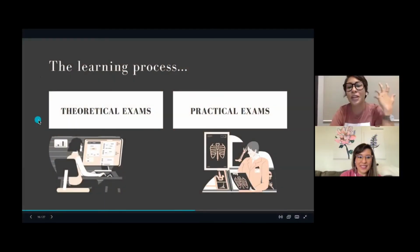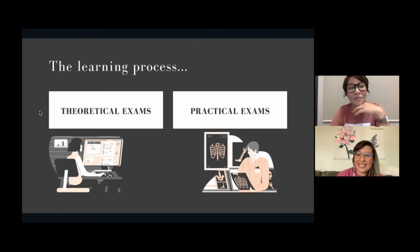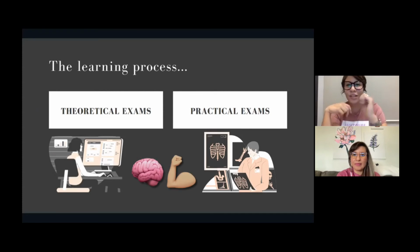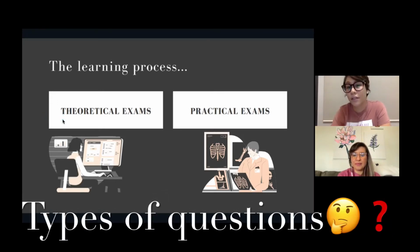Exactly. The learning process, and the way you assess if you have been learning. For us, the assessments were a mixture of theoretical exams, so multiple choice exam questions. Some of them might have a relationship to clinical aspects. For example, if you are talking about the nervous system of the upper arm, you might be asked about a specific posture of the hand. By knowing that the hand is extended or flexed or in a specific way, you might know which nerves are affected, or also with the lower limbs.